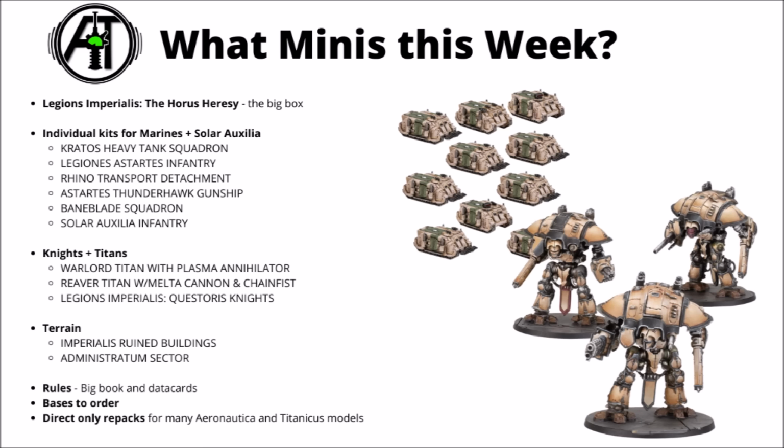Then for other things that look like they're making their way to third-party discounters, there's also the Warlord Titan with the Plasma Annihilator, the Reaver Titan with the Melter Cannon and Chain Fist, and the Questoris Knights box. Most of the rest of the Titanicus range looks like it's getting re-releases but might be direct only from Games Workshop.